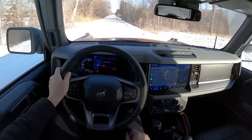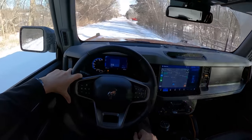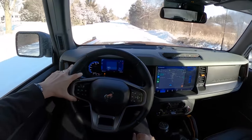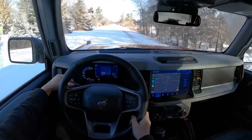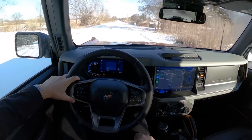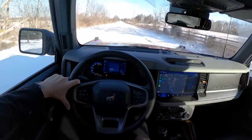Let's put us into four auto, show you guys the traction in four-wheel drive. We're just in normal mode. You can also put this in Baja. You get a front-facing camera, which is kind of cool, a little bit more aggressive of an engine note.